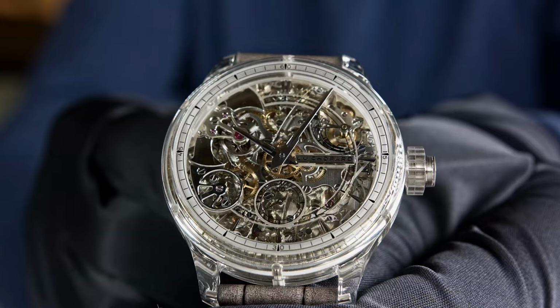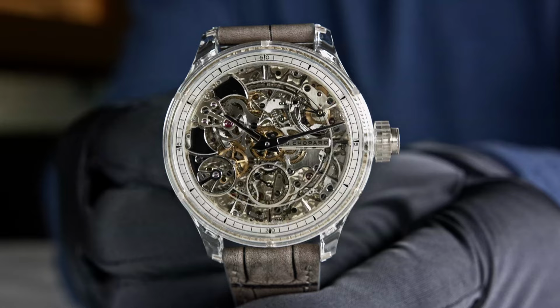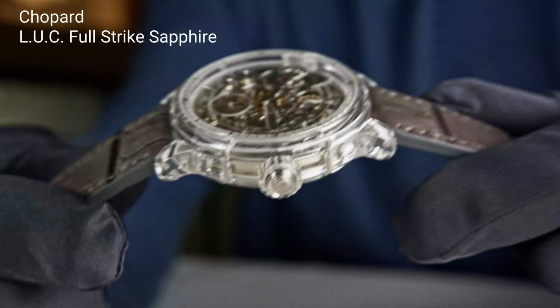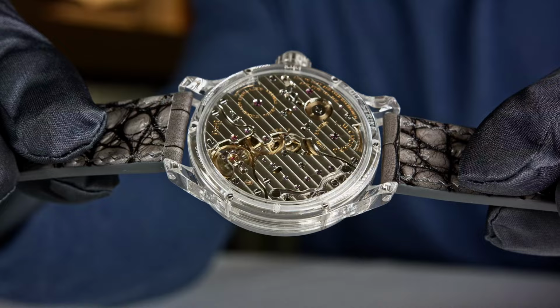Let me take the highlight, the most impressive watch out of this trilogy. Every watch in a full sapphire case is simply incredible. It's very, very tough to make and to produce this kind of case. Just to compare with a steel case, it's only 6 hours to produce from the beginning to the final piece. And here, only for the case, it's 190 hours. And in this 190, you have to count 80 hours to polish the case.